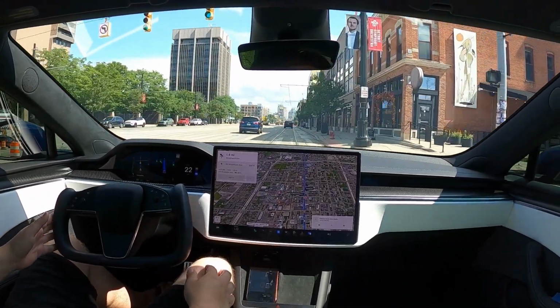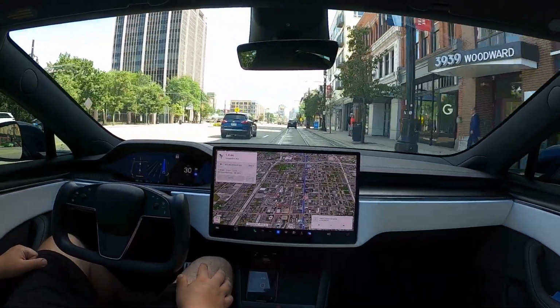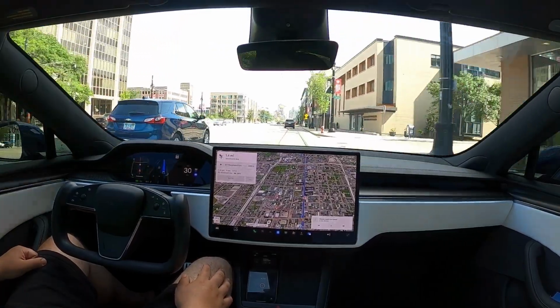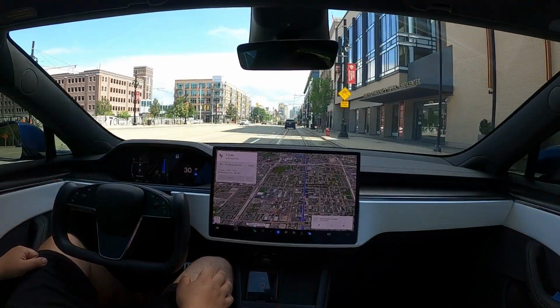A little bit of jerkiness there. Might have got scared for that guy on the bike to the left that was crossing when he shouldn't be. But yeah, so let's see what FSD has in store for us in downtown Detroit with the Model S Plaid.